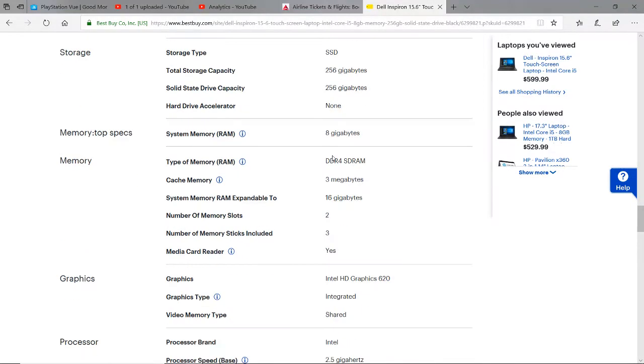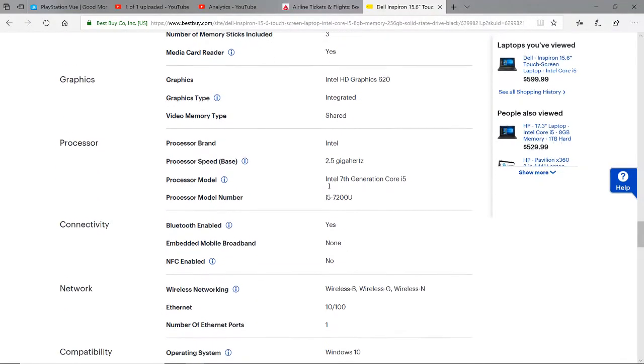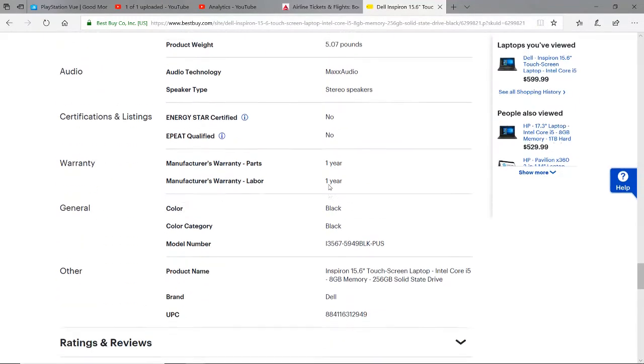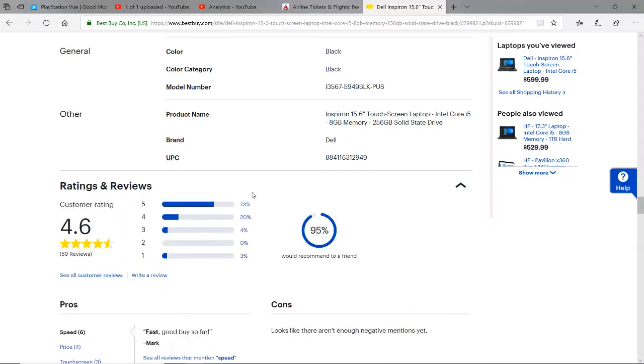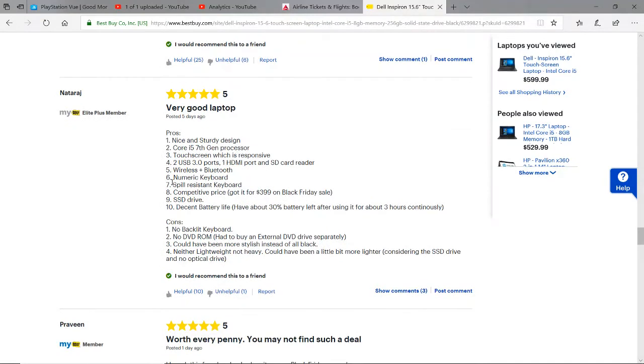All right, so you can go up to 16 gigs, 2 memory slots. Number of memory sticks included, 3. That's interesting. So what I was trying to do is find out if there's an M2 slot on here for you. And it doesn't look like I'm going to be able to see that. So you might go through the reviews real quick, see if anybody has anything. Let's just look at this, guys.